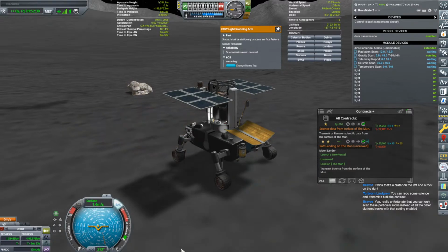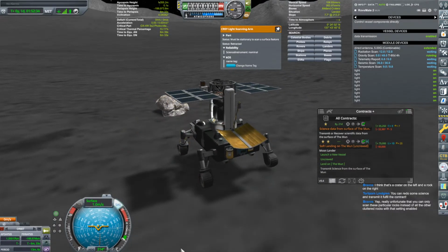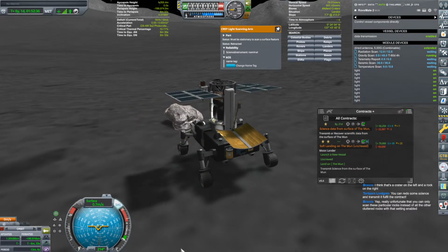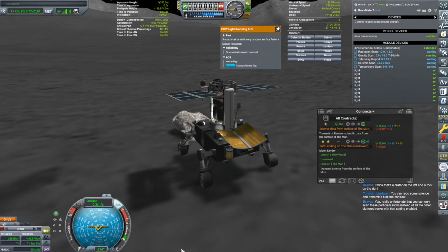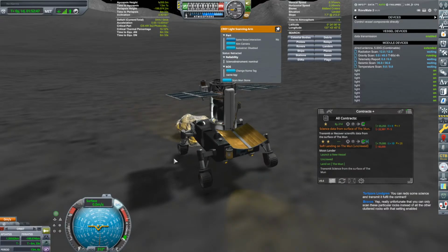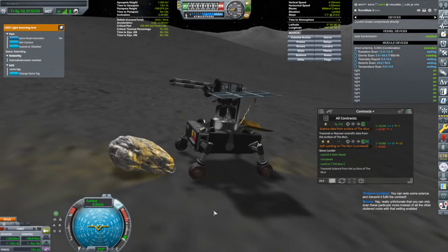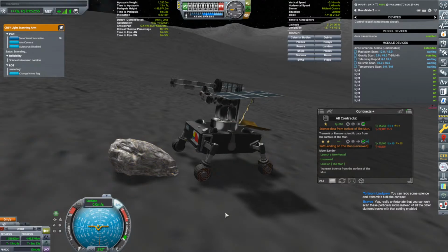So you can only operate the scanner once it's within range of the little rock or whatever. So we should see that on the... Oh, there it is. Scan Moonstone. I got it. There we go. I'm a sucker for all these little animations. I wish the game had way more of this kind of stuff.